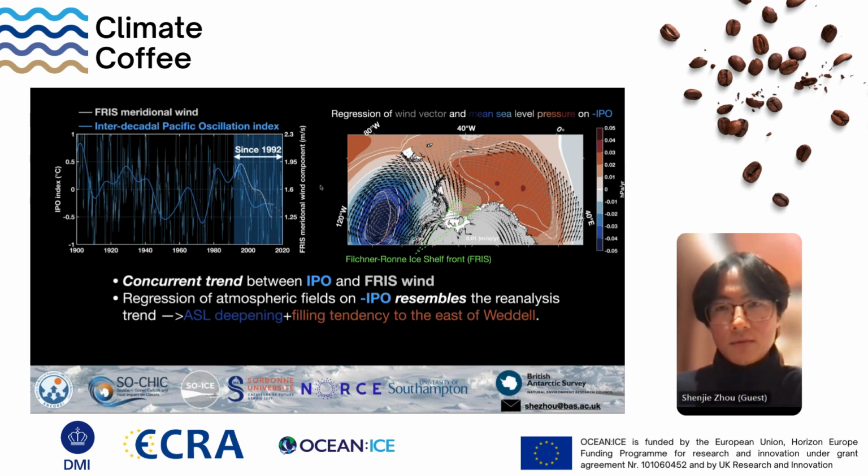And if we do a regression of the surface wind vector and mean sea level pressure over this negative trend of the IPO, we can more or less capture or reproduce the observed trend in the sea level pressure and the surface wind. And these results are suggesting that the observed inshore wind over this continental shelf in the Weddell Sea is very likely caused by the negative polarity of the Interdecadal Pacific Oscillation.